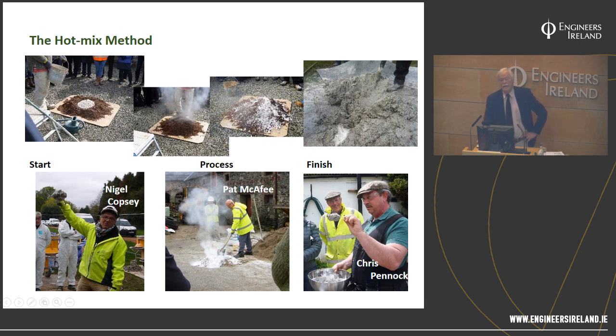And this is Chris Pennock, another person we discovered on our journeys. Chris Pennock is an interesting person, he's the senior cathedral mason in Trondheim, the National Cathedral of Norway. And he independently developed a hot lime mix to solve a problem that they couldn't solve for ages.